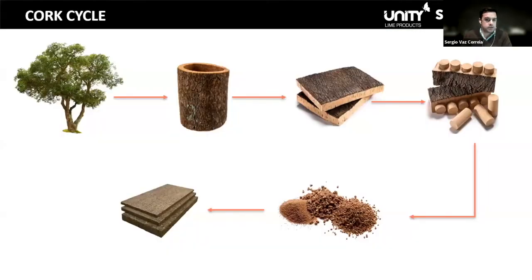About the cork cycle, this is how it works. We have the cork tree, then we strip the bark off the cork tree. It goes into a process to get it completely flat, with some moisture. Then it goes straight to cork stoppers for bottles, and that's why we wait 9 years to harvest the cork. It's the time we need to get the thickness of the cork stopper.